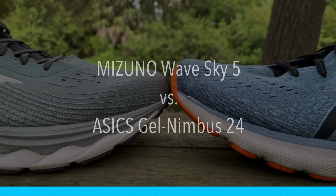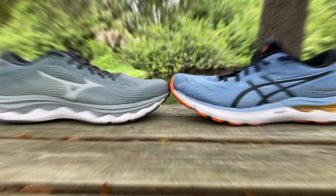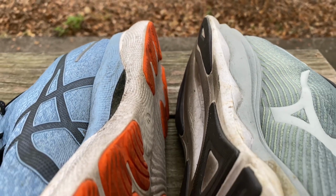We are doing a shoe comparison. We are looking at the MIZUNO WAVE SKY 5 and comparing it to the ASICS GEL-NIMBUS 24. Now these are two remarkably similar daily training, somewhat heavy duty running shoes. There is nothing especially sexy about either of them, and yet both of them are very reliable and they get the job done. We're going to be going over the specs, then I'm going to be telling you what they're like to run in.